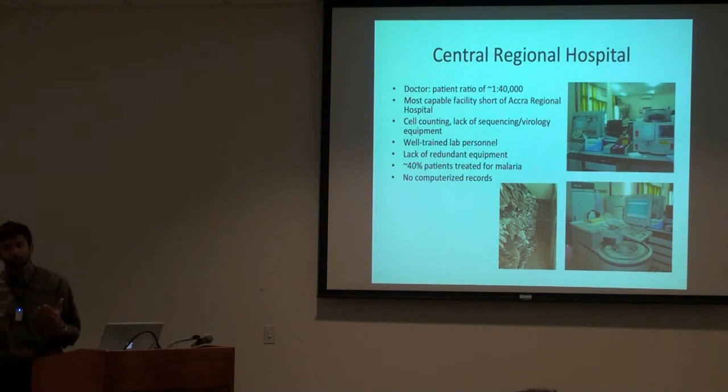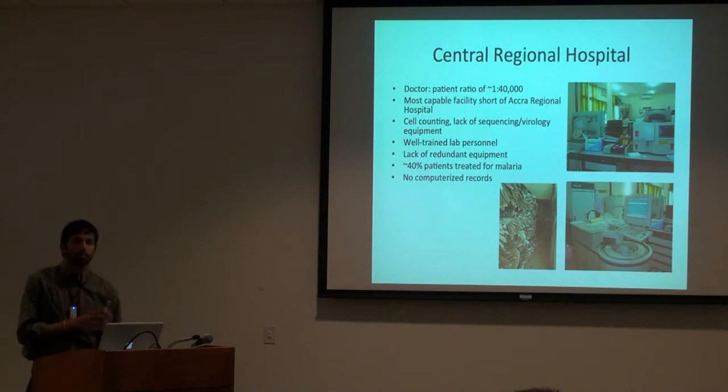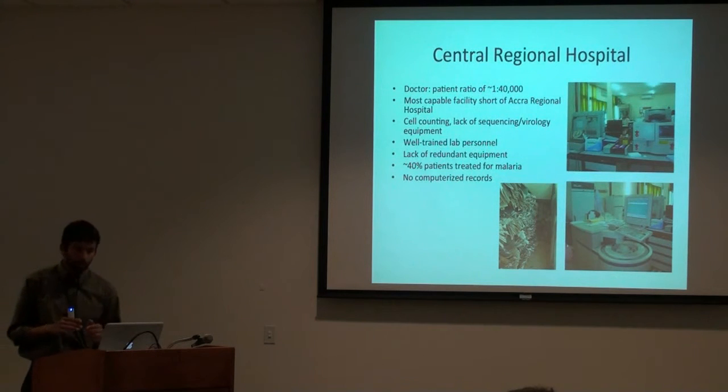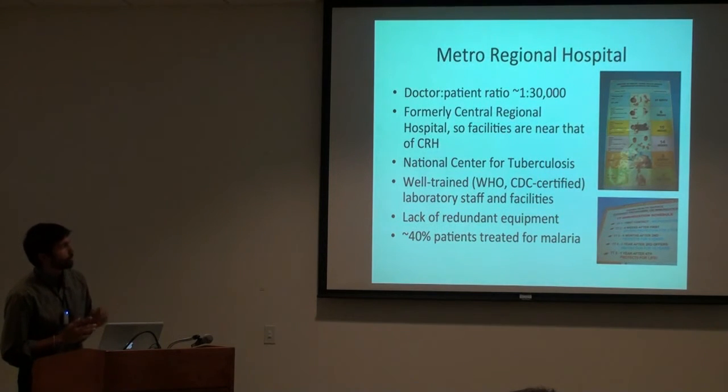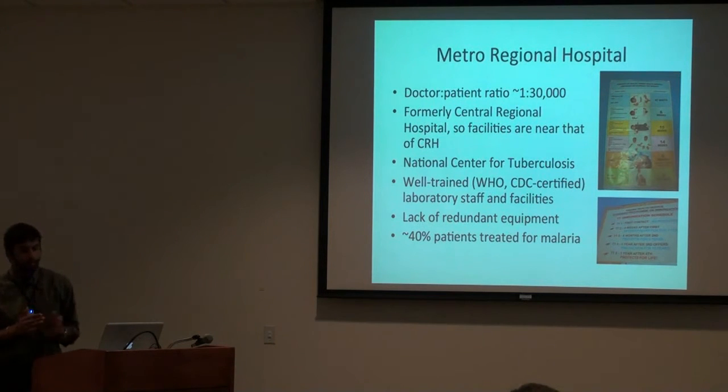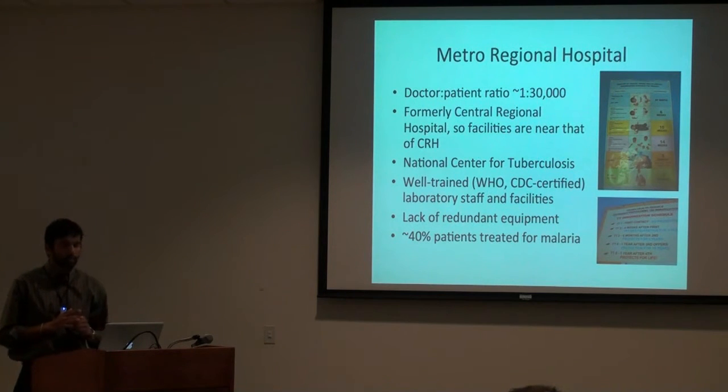Educational efforts, on the other hand, seem to be pretty good. There's a lot of Planned Parenthood influence in the community, and the community seems to take a pretty liberal approach to family planning. So we were able to see family planning posters like this one on the top right, all over a number of the hospitals.